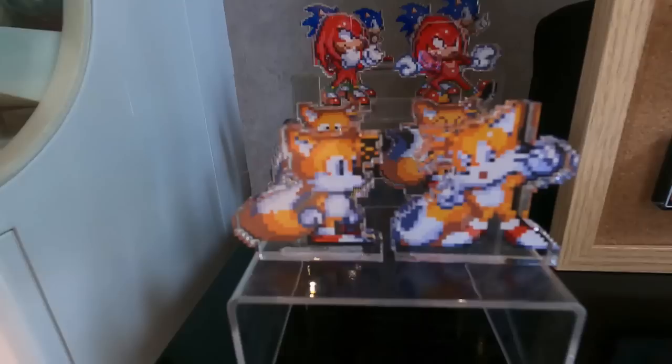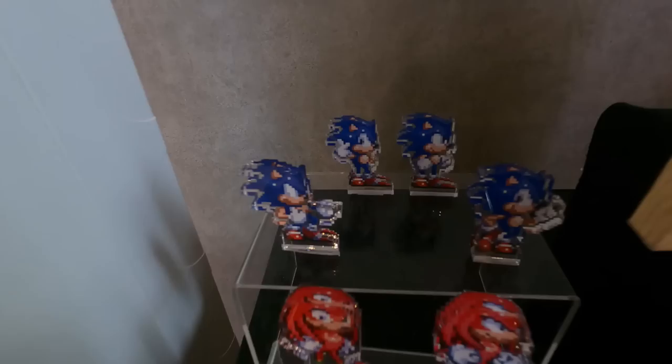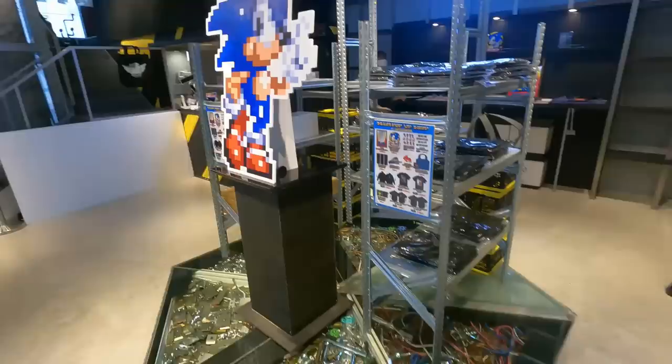You think if they were going to charge 500 yen for these, even though they're pretty cool. Look at Knuckles, Sonic. They're in different poses. I like that. But yeah, you think if they would charge 500 yen, they would just have them somewhere where you could buy. You don't have to leave anything to chance.